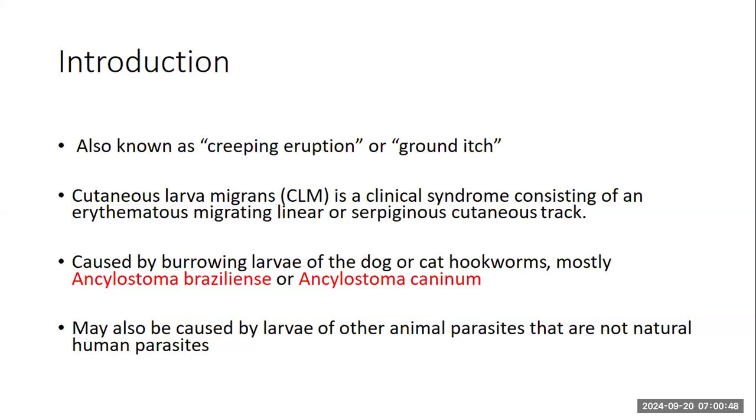As a way of introduction, cutaneous larva migrans can also be called creeping eruption or ground itch. It's a clinical syndrome consisting of an erythematous migrating linear or serpiginous cutaneous tract caused by the burrowing of larvae of the dog or cat hookworms, mostly Ancylostoma braziliense and Ancylostoma caninum. It could also be caused by larvae of other animal parasites that are not natural human parasites.